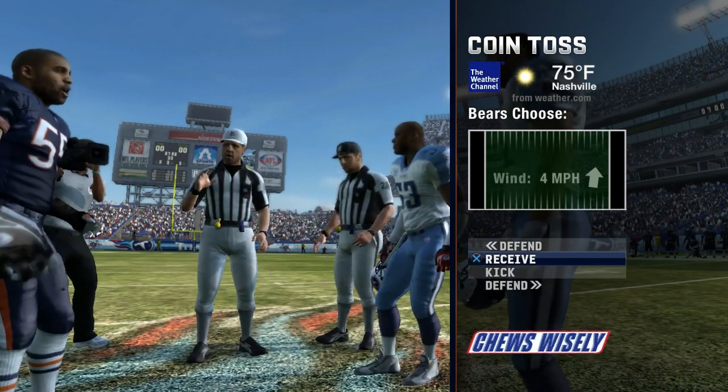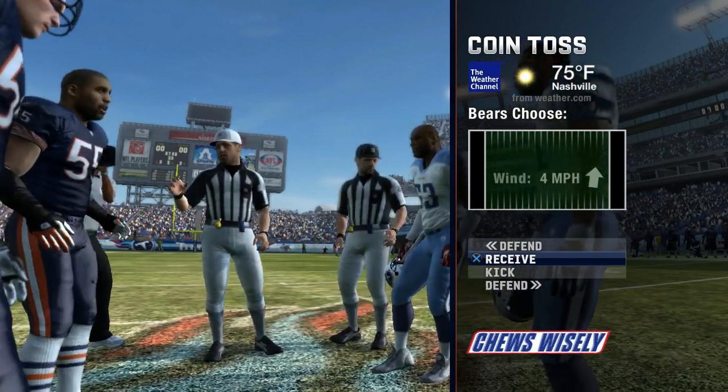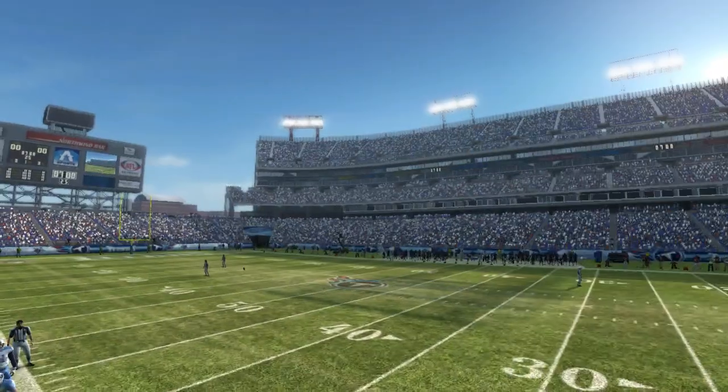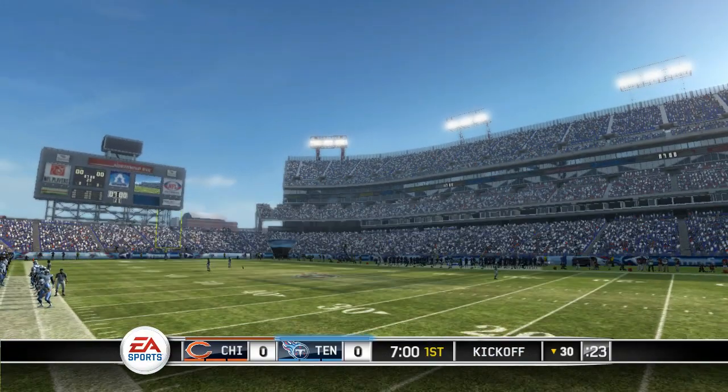Today, we are playing some Madden 10. Hopefully, my mic is very easy to hear. The Bears will get the ball first. That would be bad.